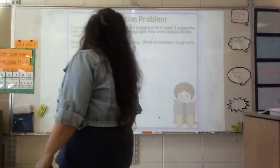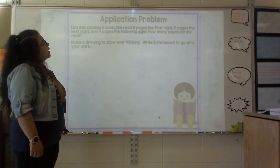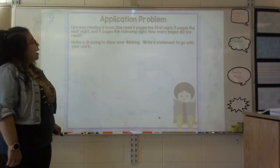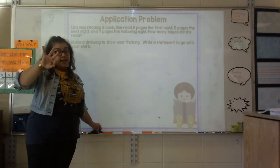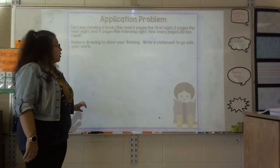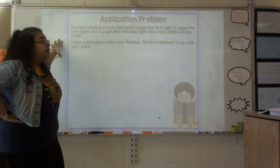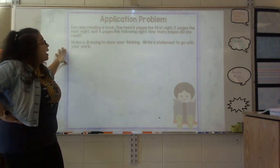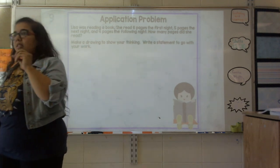And it reads, Lisa was reading a book. She read 6 pages the first night, 5 pages the next night, and 4 pages the following night. How many pages did she read? Note, she read for 3 nights, so this has 3 parts, okay? So yes, Lisa was reading a book. She read 6 pages the first night, 5 pages the next night, and 4 pages the following night. How many pages did she read? All right, guys, work on that for 3 minutes, and then we'll continue.